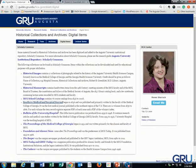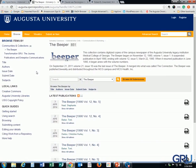Now, the Southern Medical and Surgical Journal is the only one where we have multiple issues in each item record or subcategory. The Bulletin of University Hospital, the Proceedings of Medical College, these other publications such as the Beeper or MCG Today, each issue has its own item record.